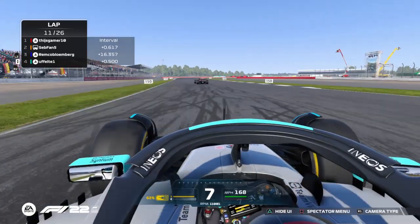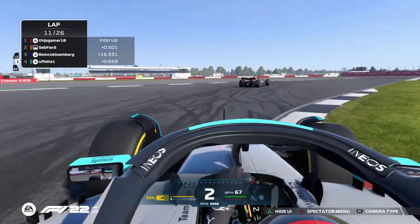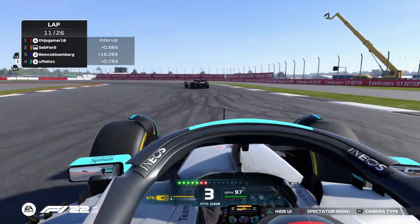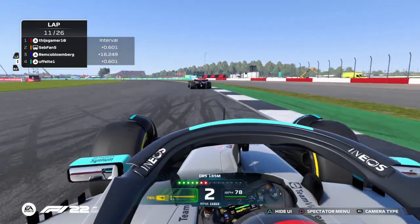Ian almost having a moment there through the first couple of corners. Ian though managing to stay close to Dan as they head through here now. Brett getting within half a second. If he can get within half a second with the little ERS he has, that means that, oh, he had a terrible exit there though through Brooklands.